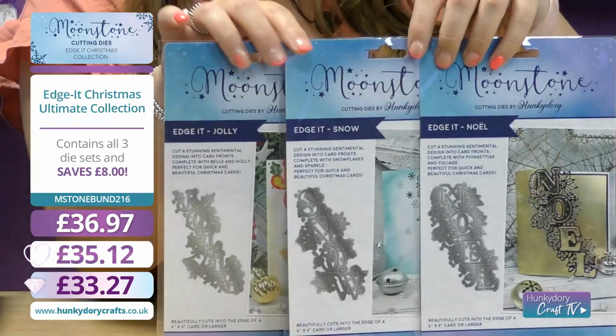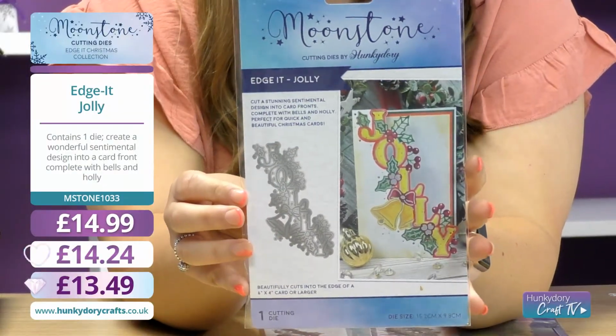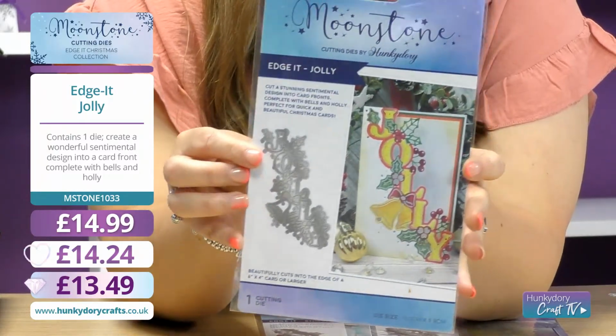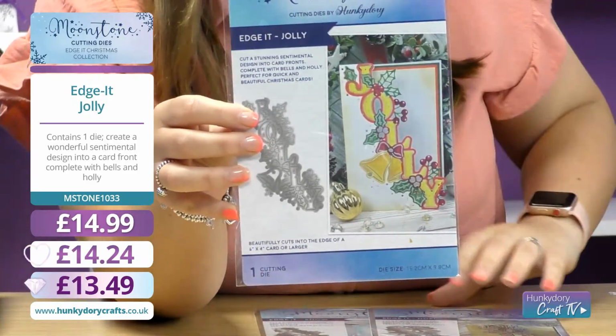But these are really stunning. So I'll show you if you can just see the close-up on here. There are three words. We've got Jolly, Snow, and we've got Noel. And it's not just the word that's in it, it's a lovely font as well. That's going to work for all sorts of Christmas cards, but there's so much detailing on these. You've got some holly there with some berries.